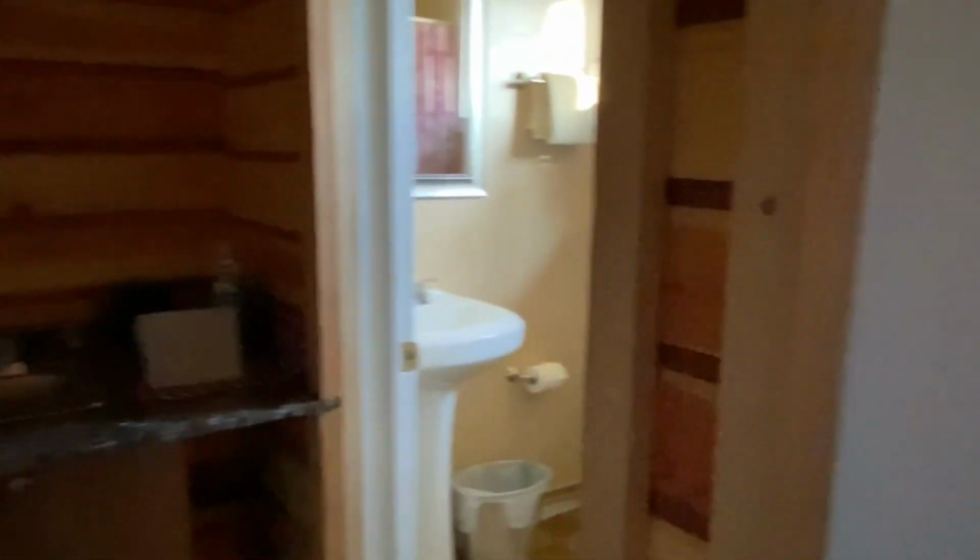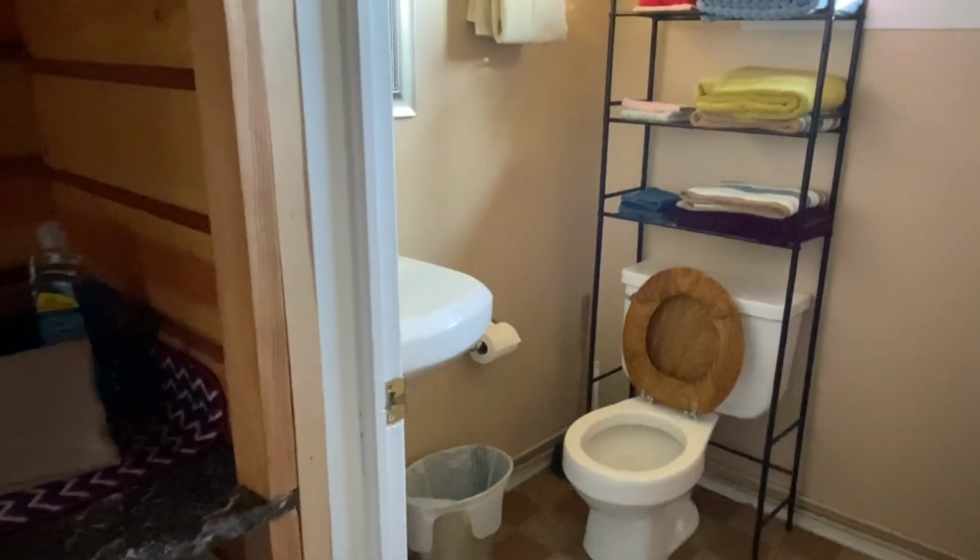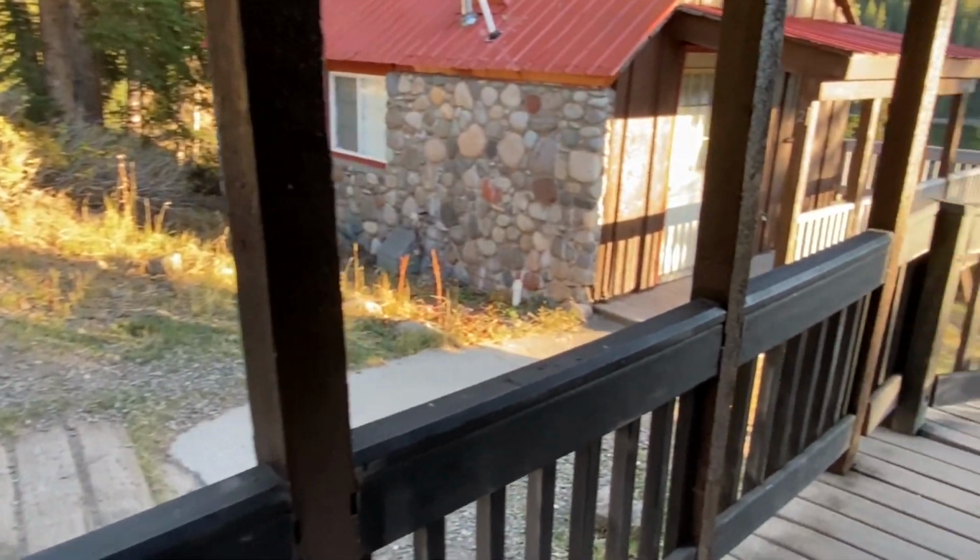This is what the bathroom looked like. And inside this was the place I told you about. And this is the bathroom again. There were 2 sinks, 1 shower, closed shower. And this was our outside view. I'll show you the outside view.